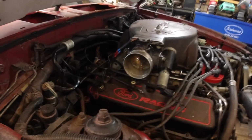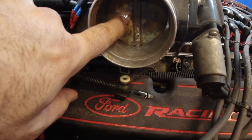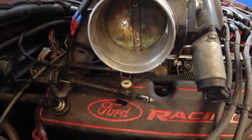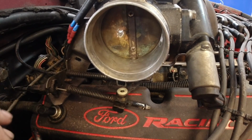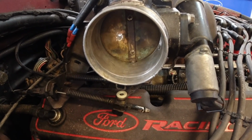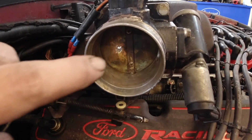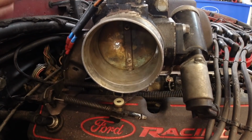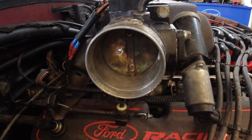So let me show these guys. Now Neo's not seen this yet, but you see this dab of solder right here on my throttle blade? That was where somebody had drilled a hole. That's something that we used to do back in the day when idle air control stuff wasn't working right. We were trying to get our cars to idle better, and it was a workaround. I'm not going to tell you that it didn't work, but this car would not idle down, right? You could screw the idle screw all the way out on this thing and it still would not idle down.